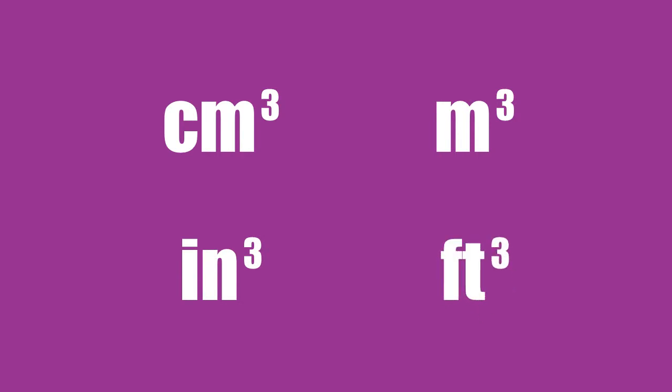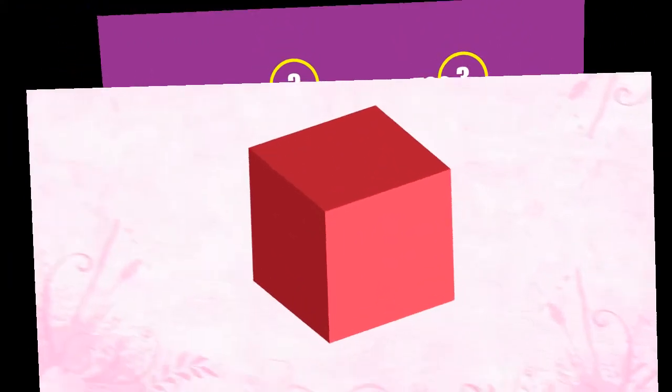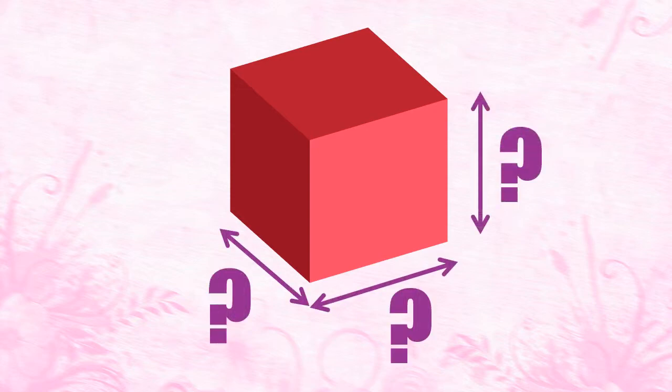You might notice that these cubic units all have a 3 written after them. Well, this is a handy way to remember that a cubic unit is a measurement of a 3-dimensional object. Because there are 3 dimensions involved, you need to know what each of these dimensions are in order to work out the volume.